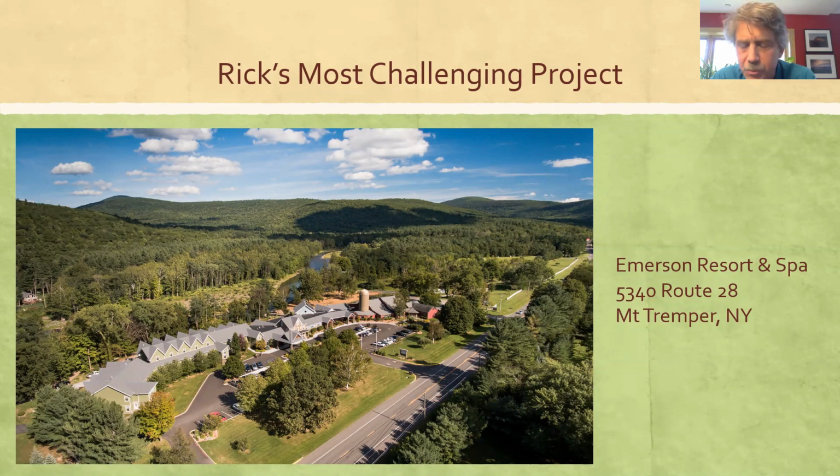The first Emerson, which we designed, opened in 2000 and burned down in 2005, possibly due to arson, which was across the street. Dean and our team came up with the idea of building the new hotel on this side of Route 28, or just above and to the left. You can see the Esopus Creek. On the left side of the building are all of the guest rooms, and so the whole construction married the 3 buildings that were already there. They were not connected. We connected all of them.